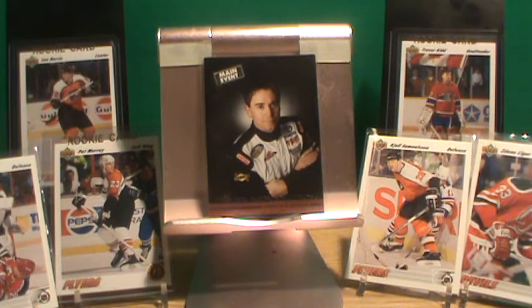Today we are doing another sleeve and loaded ready to sell showcase. This is a 10 card showcase, 2011 Press Pass NASCAR sports cars Wheels. We're gonna start out with this one here. It's called Wheels Main Event 2011.